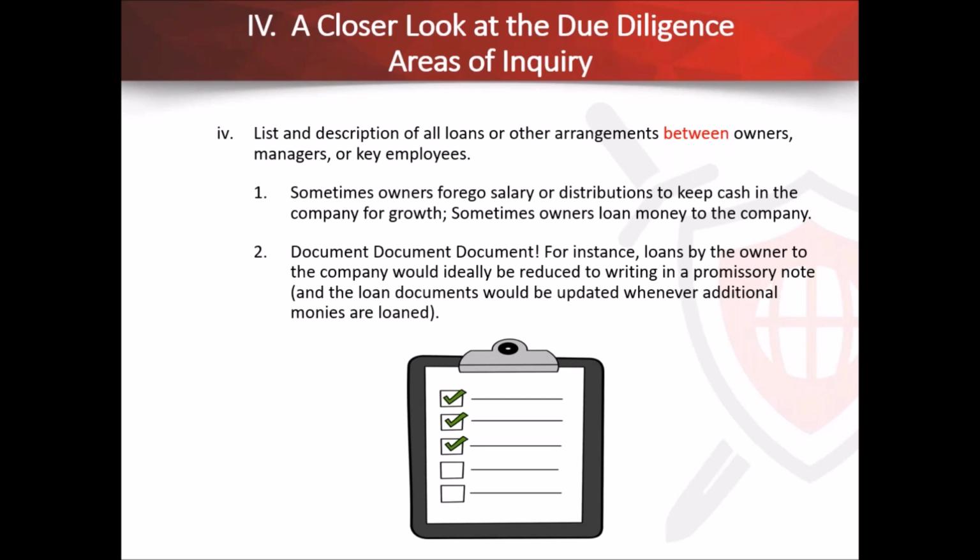with the end goal in mind of preparing a business for sale, to use loan documents or formal writings to track how much money is being lent to the company or how much salary or distribution is foregone, because the buyer is going to want to see what's owed to the shareholder at the end of the day and what's going to be expected to be repaid.